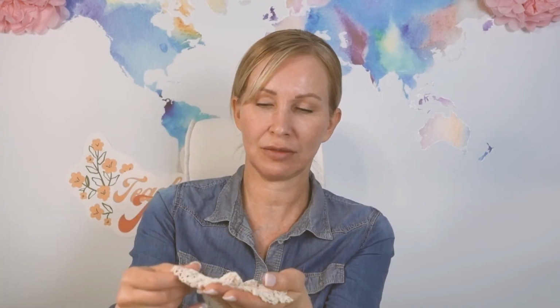This is starting to get very tinged with yellow and aged looking. I've tried to keep it safe and in a sealed container. So I'm not sure if this is from my mom or my grandmother, but one of them crocheted this. This is something else that I've had forever, and this is very old.